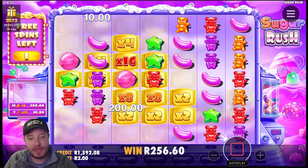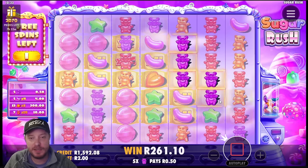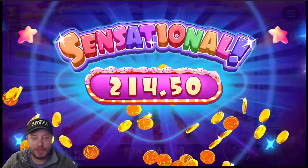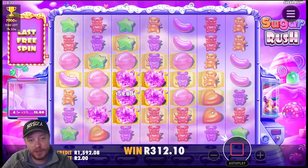Baby, that's going to be our first bit of profit from a buy. Okay, those peaches came in quite nicely. Is there any more? Okay, anything else? That was quite a nice little pickup, 214 Rand. That pays for that buy. And we're going to get a little bit more.